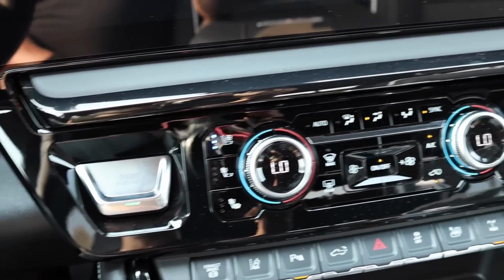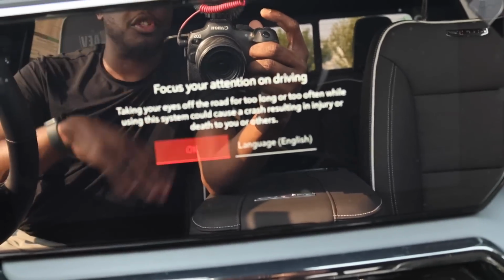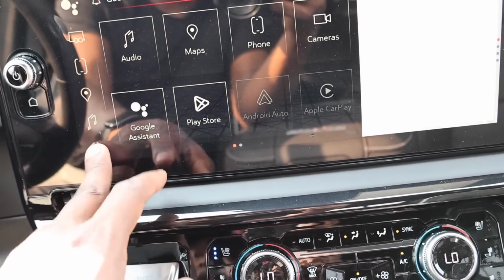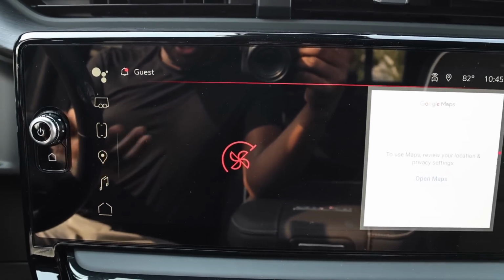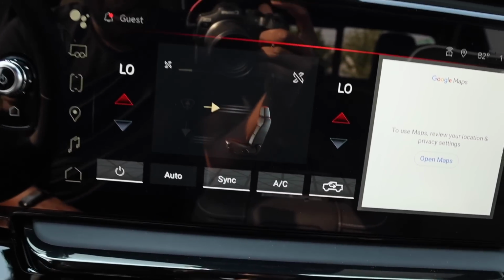Push button start. Here's some of your climate control. You can do this here or inside the screen. I like that they give it to you both ways. Some people still like it outside of it, and some people prefer to have it inside the screen because it's just that tech generation, right? I prefer hard buttons. I just do. Sometimes I turn my screen off when I'm driving down the road. So just something to consider.